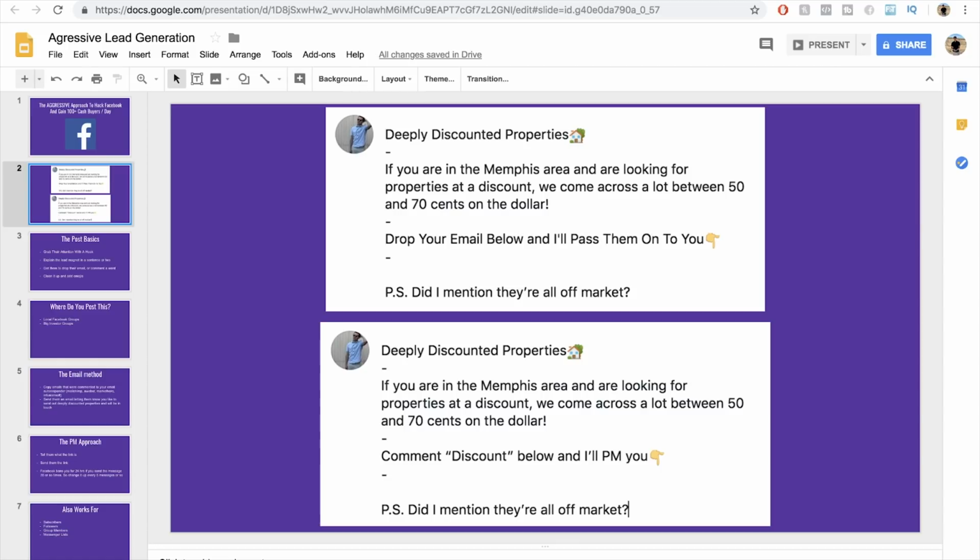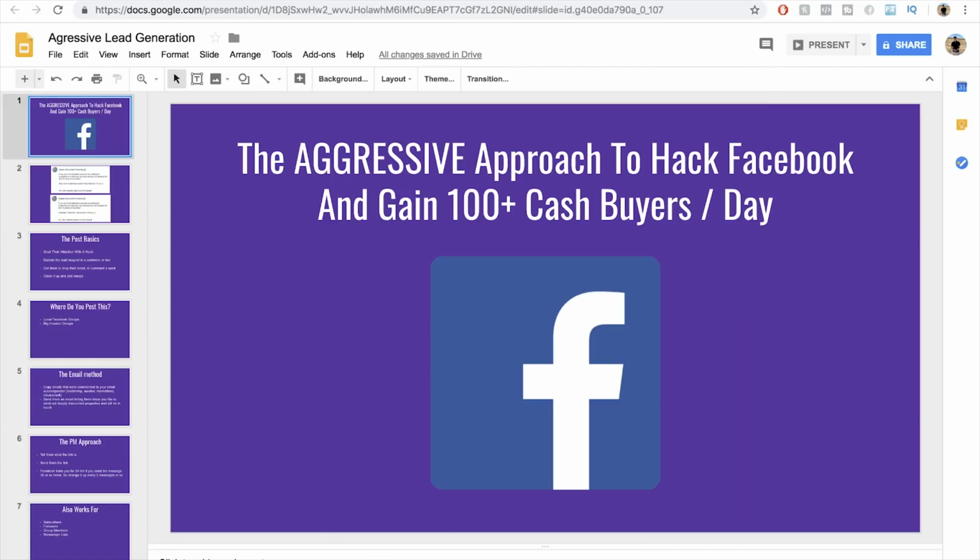But anyways, this is exactly how to generate a lot of leads on Facebook. So that is it. That is how you find a lot of cash buyers very quickly. And like I was showing, it's a very simple formula. You literally just copy exactly what I do, and you can see some of the results that people have gotten from going out there and trying these tactics. So super simple, super easy. Literally just copy step by step exactly what I'm doing, and you can go out there and get a lot of cash buyers very quickly.